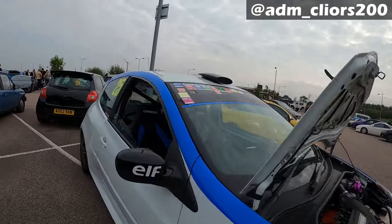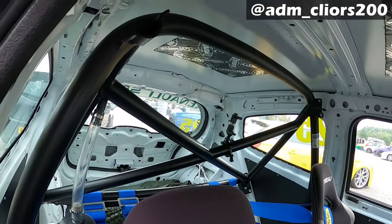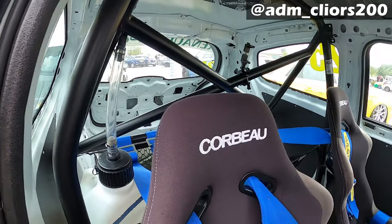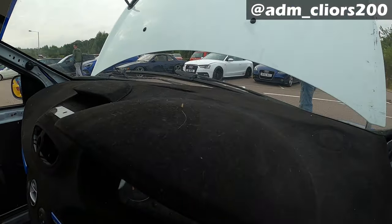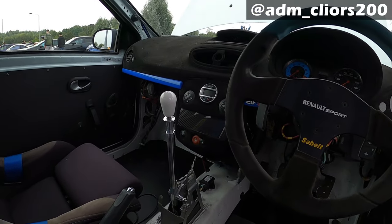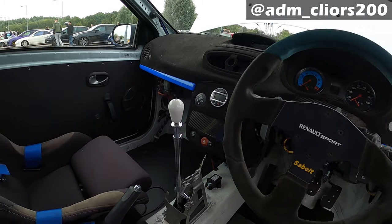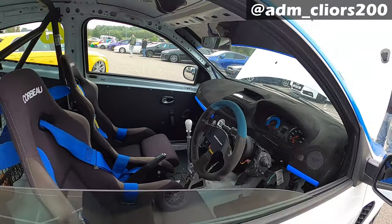As you can see from the inside, there's a scoop there that actually works. Full cage, completely stripped. Even the dash is made perfect. And look at that gear stick. We are wondering whether it is sequential or not. Either way, looks really cool.